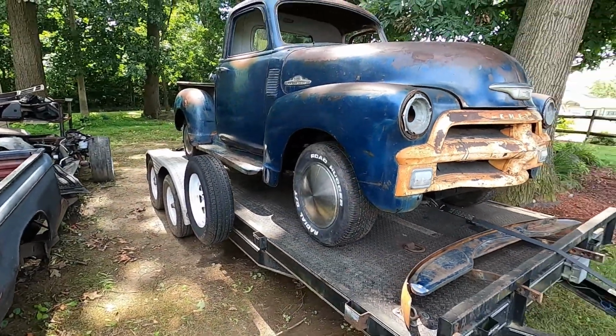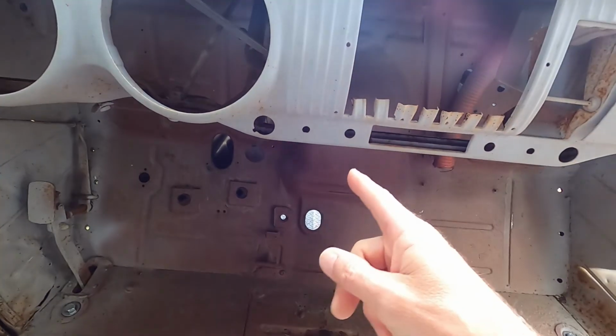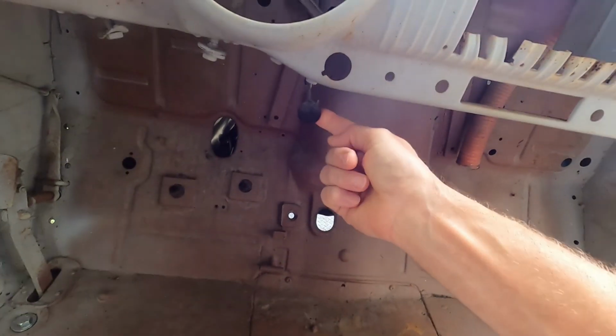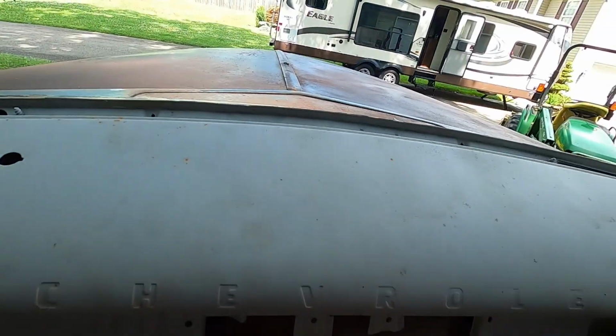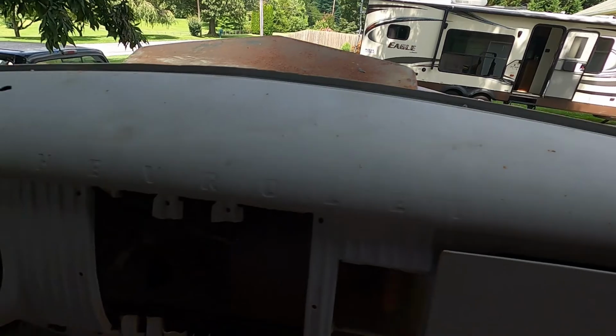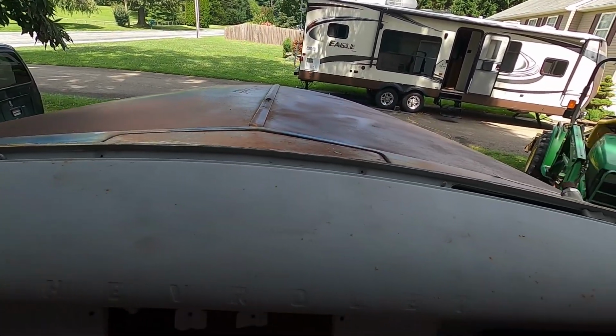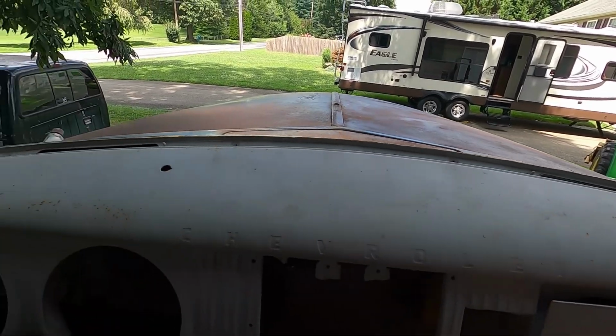Time to get this thing off the trailer in the shop and see exactly what we have. And before we do, we need to check this out. So there's a lever right here. Look at that. The cowl vent still works just like it did back in 1955.